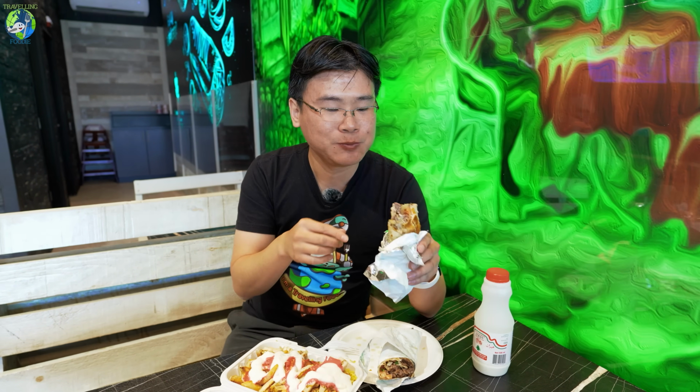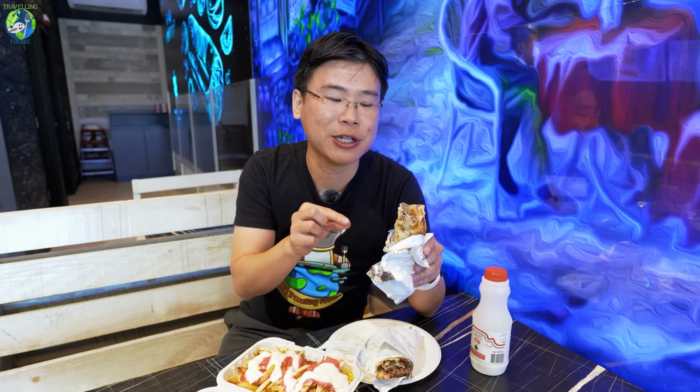That is really flavorful. The beef and lamb taste, you can really taste it on its own. The vegetables really just help complement it. I love this thinner wrap actually, because then you get more beef flavors and lamb flavors. Normally I find pita can be thicker and it might overpower your wrap, so this is perfect.